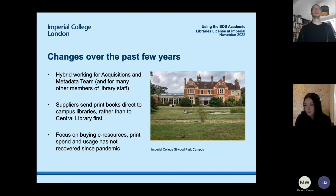And actually, we were thinking of doing it before the pandemic. So we've kept doing it, and it means that our team has much less on-site work to do, which is another reason why we can work from home more.